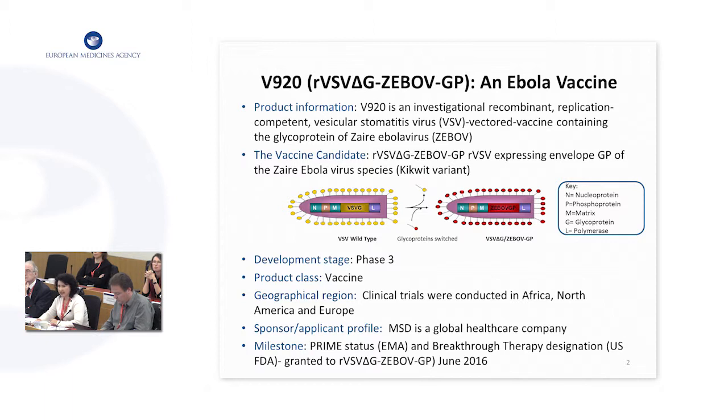The vaccine itself consists of a vesicular stomatitis virus, which is an animal virus which causes flu-like illnesses in humans. And it's been genetically engineered to contain a glycoprotein from the Zaire Ebola virus so that the genetically modified live virus vaccine can elicit an immune response to the Ebola virus.